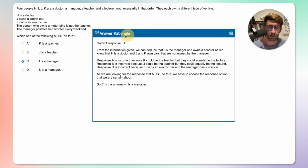So let's see what it says here. From the information given, we can deduce that I is the manager and owns the scooter, as we know that H is the doctor, J and K own cars that are not owned by the manager. There we go. Response A is incorrect because K could be the teacher, but they could equally be the lecturer. Yeah, that's what you said. We're not definitely them. Response B is incorrect because J could be the teacher, but they could equally be the lecturer again. Response D is incorrect because K owns an electric car and the manager has a scooter. There we go. We said that as well.